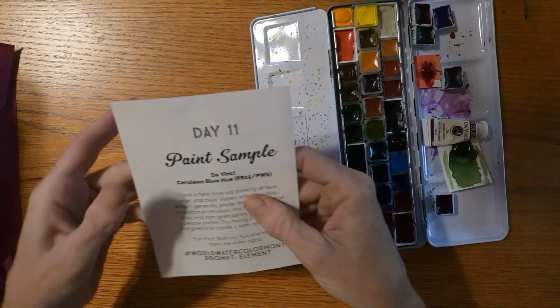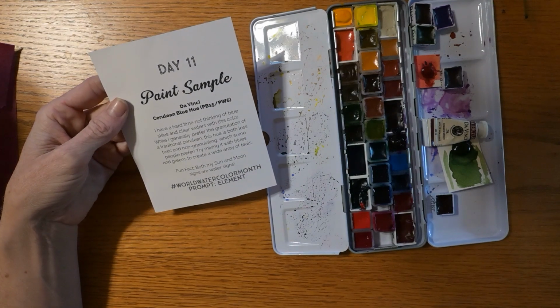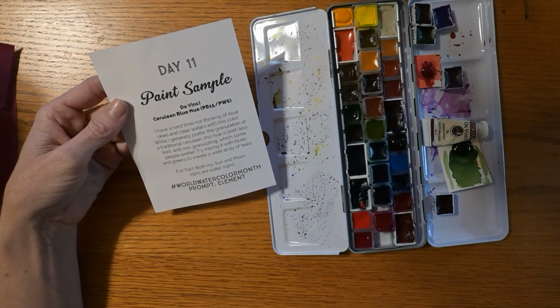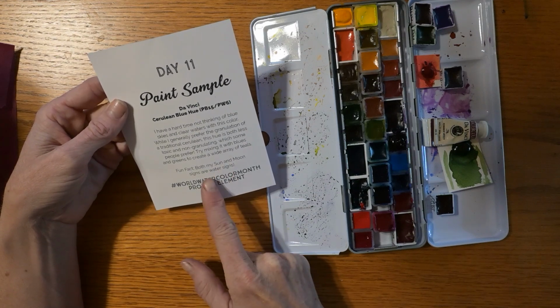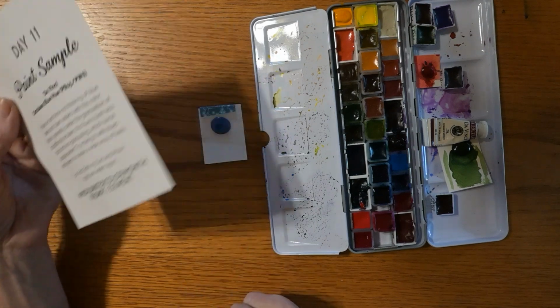Okay, let's see what she says. You guys probably already read it already. I have a hard time not thinking of blue skies and clear waters with this color. While I generally prefer the granulation of a traditional cerulean, this hue is both less toxic and non-granulating, which some people prefer. Try mixing it with blues and greens to create a wide array of teals. Fun fact, both my sun and moon signs are water signs for today's World Watercolor Month prompt element.